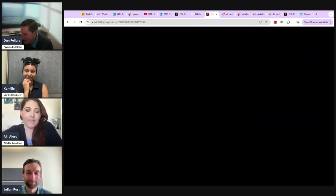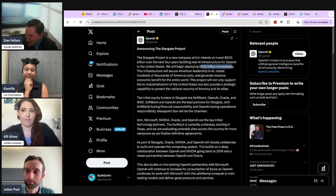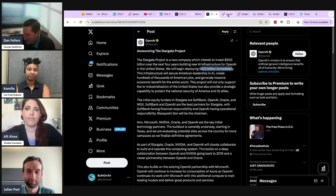Okay, what else we got here? This is another big AI announcement. The Stargate project. This is a combination of SoftBank, OpenAI, Oracle, MGX. They've put together $500 billion, with $100 billion to be spent immediately, to go towards the infrastructure of AI in the US. So that's a lot of money going towards that. If you've got a good idea that can help with the AI infrastructure, there is a lot of cash out there ready to be burned. Let's see how that is spent, what that entails for the future of AI.